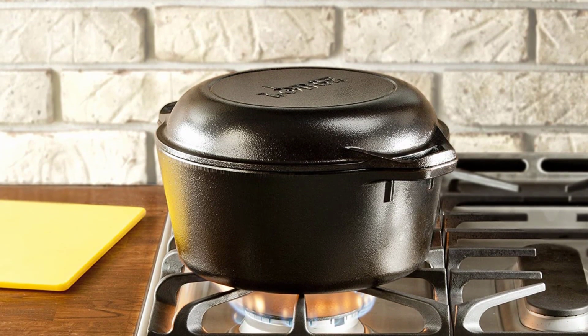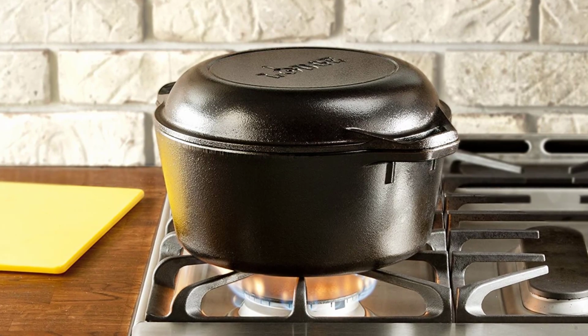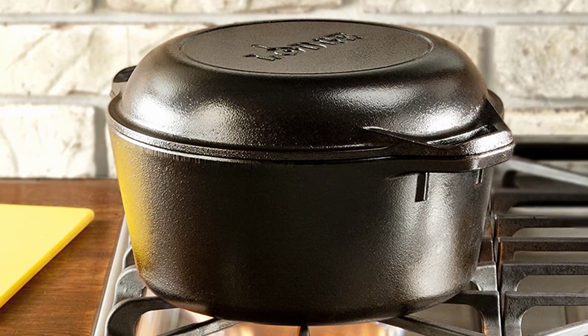We also tested the durability of this model and noted that it can be used with metal utensils and stand up to fairly rough handling without any sign of damage. It's a piece that can certainly be handed down well into the future.